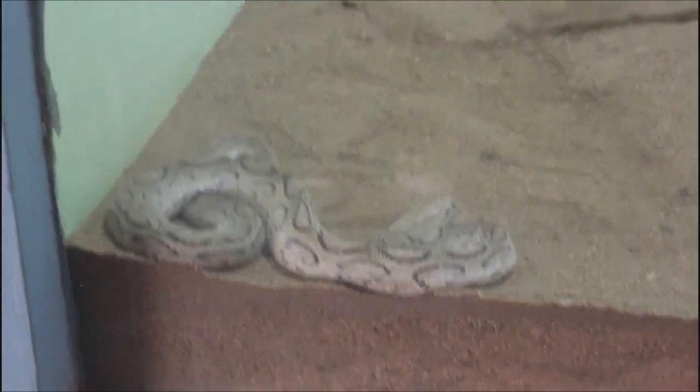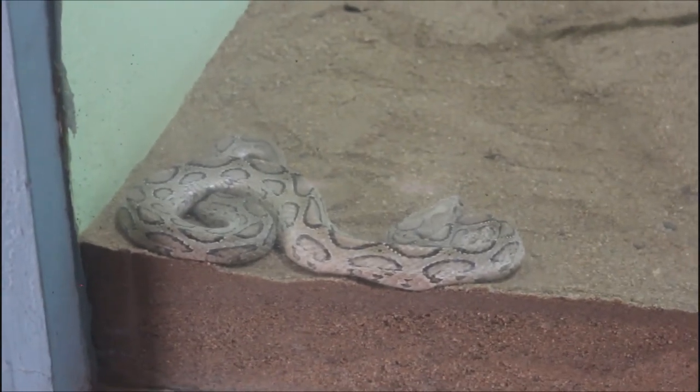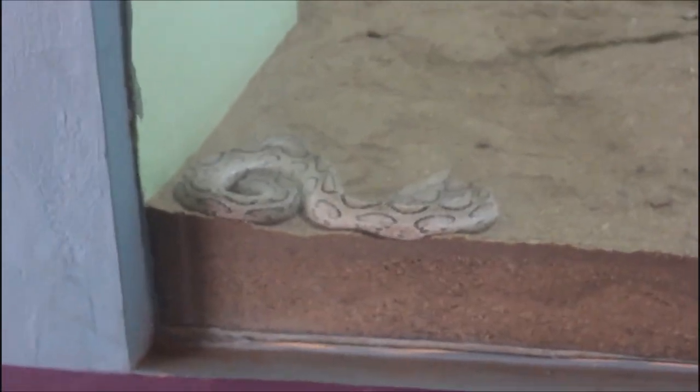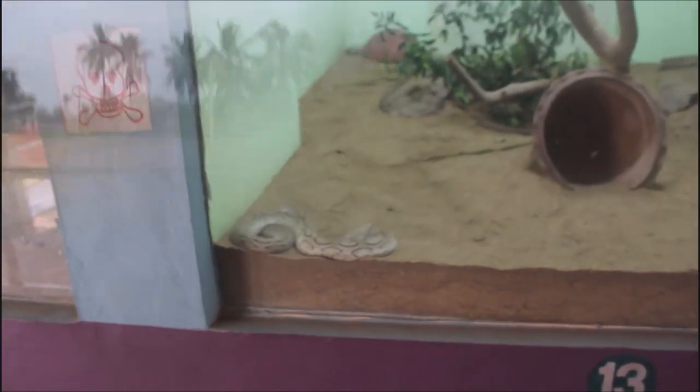Here we have the snake I came to Chennai to see, the Russell's viper. Tomorrow morning will be my last chance. We will go on another Irula walk. So I hope to see the Russell's and also the spectacled cobra. I need to see those two.